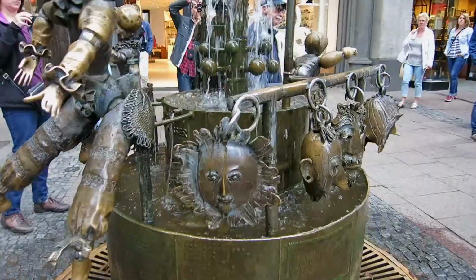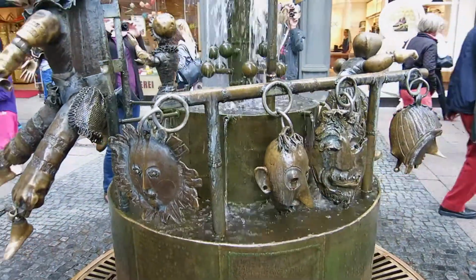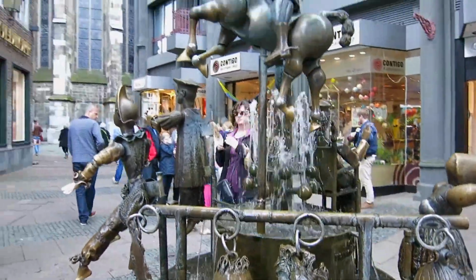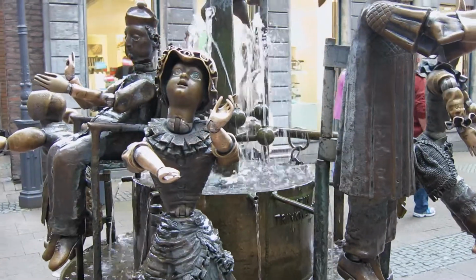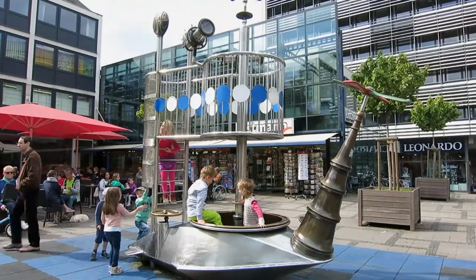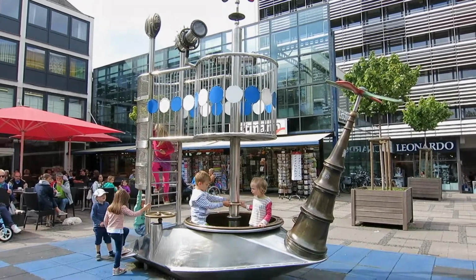That's really unique. And I heard someone saying that was a carnival representation. So it represents the different characters you would see in carnival. It's really wild and kind of creepy a little bit too. And there's also a spaceship sculpture where kids can play on. That's really interesting. So there's a lot going on in Aachen.